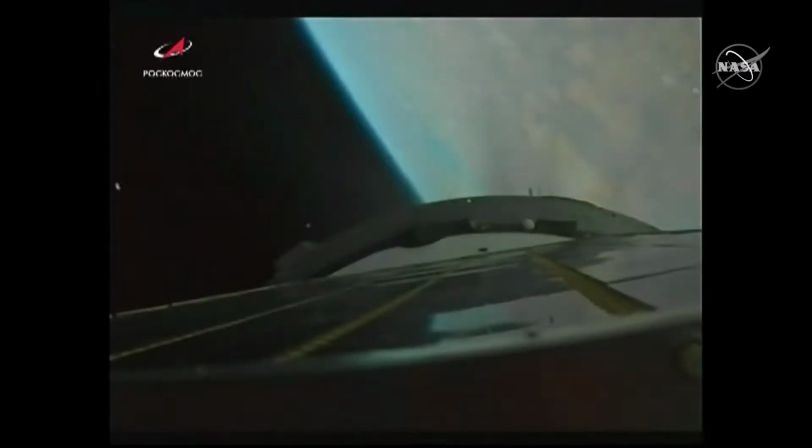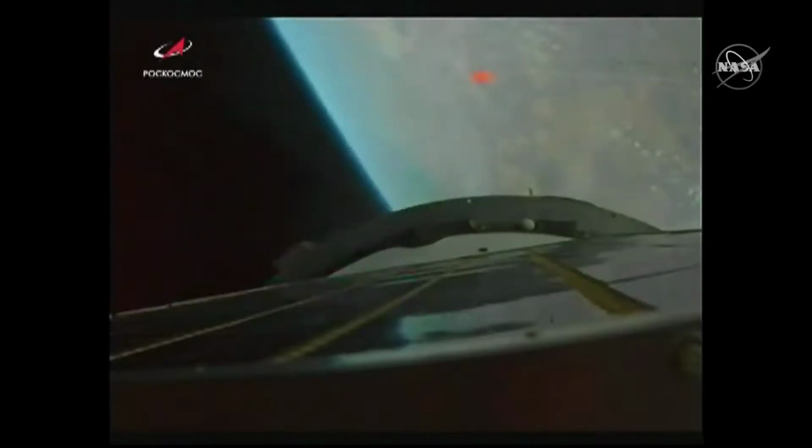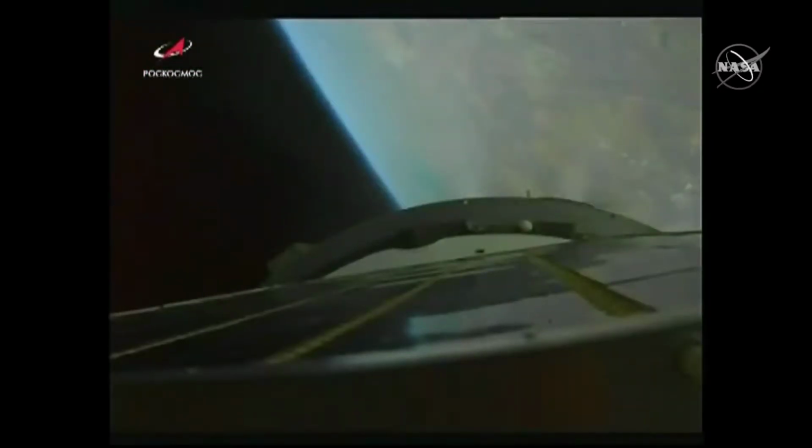We have separation. Second stage shutdown. Remember, this Soyuz uses a hot staging procedure. Third stage up and running. We have third stage lower skirt jettisoning. And for a brief second, loss of camera. That's fine. Third stage up and running.